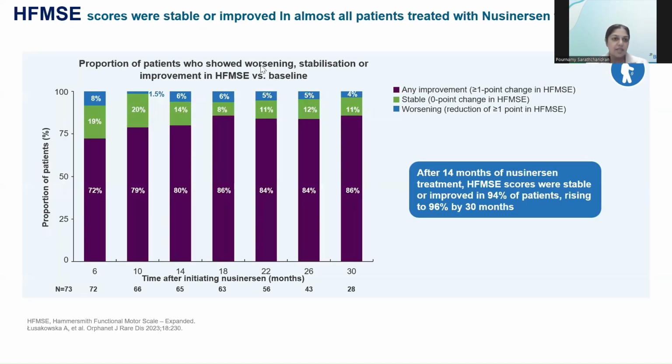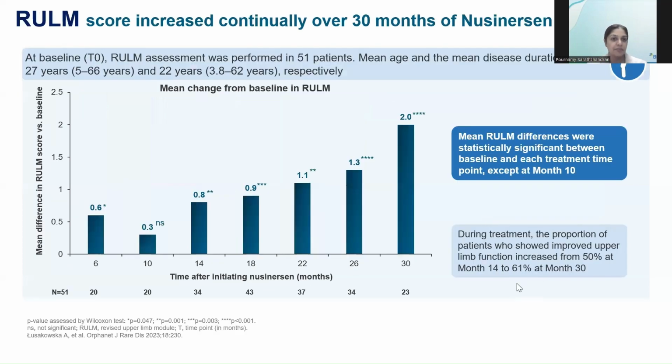If you look at the HFMSE score, after 14 months of nusinersen treatment, HFMSE scores were stable or improved in 94% of the patients, rising to 96% by 30 months. And if you look at the revised upper limb module, the differences were statistically significant between baseline and each treatment time point, except month 10, like there was a progressive improvement. During treatment, the proportion of patients who showed improvement in the upper limb function increased from 50% at month 14 to 61% at month 30.